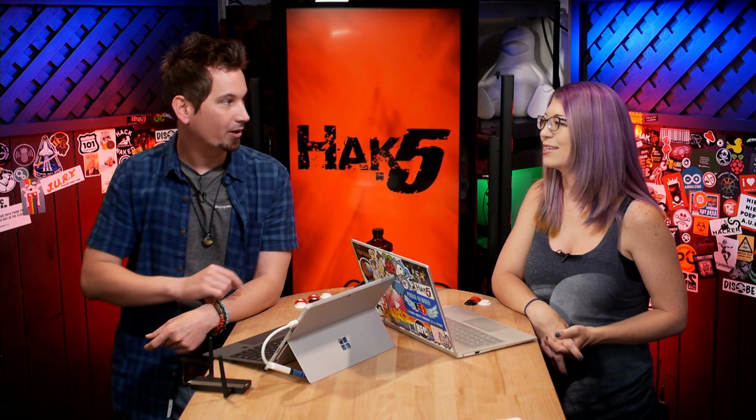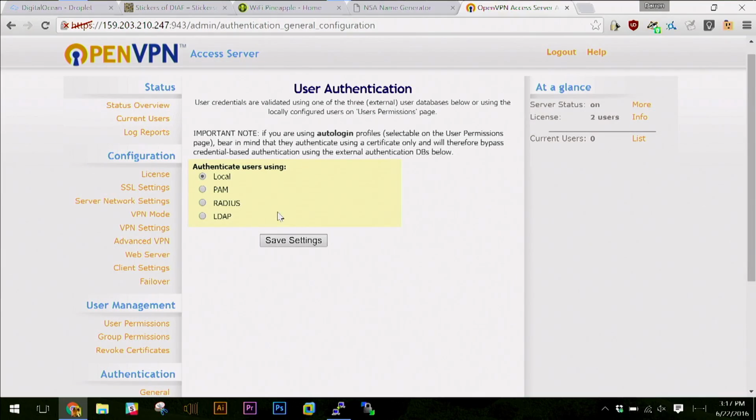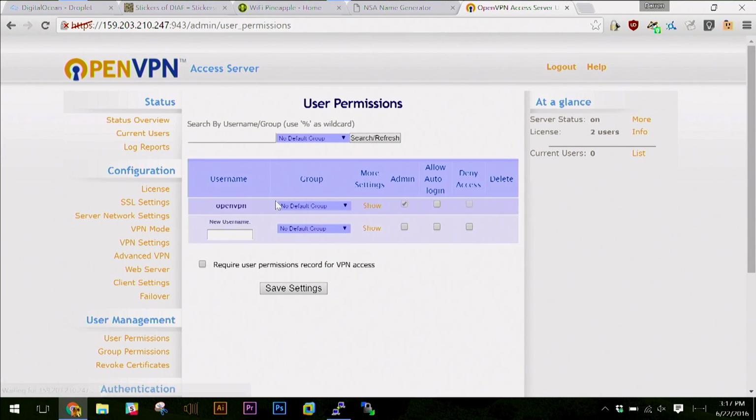We're going to just create something locally because we don't want to have to bother tying it into PAM or Radius or LDAP. So I'm just going to choose local here, then save those settings and update the running server. Then under user permissions, here's where we actually add a user.